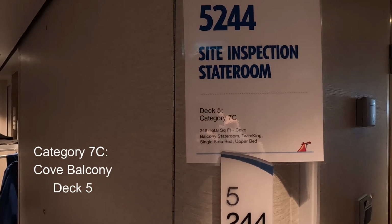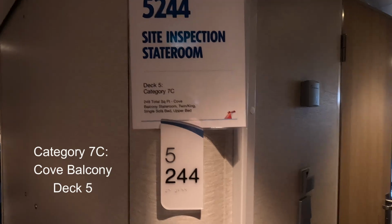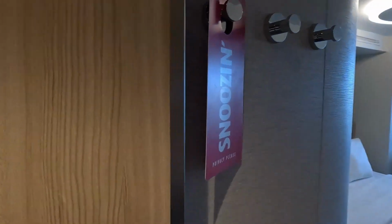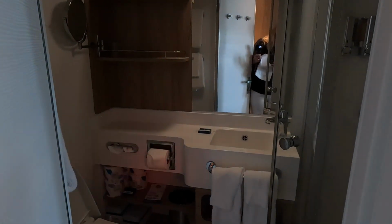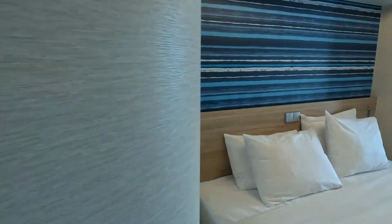This is a 7C. This is a cove balcony. That was the 8B. This is a cove. So the cove balconies are different. They've got the metal enclosure around them and they're recessed in. It's over on deck 5. Okay. It's a shower. Cove balcony. I get it.